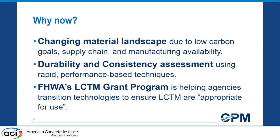And then lastly, there's a grant program that can help agencies transition this technology and use it in their program. A lot of times right now it's being described as a low carbon program, but it's really being developed to help ensure that the materials are appropriate for use, which is a good application.